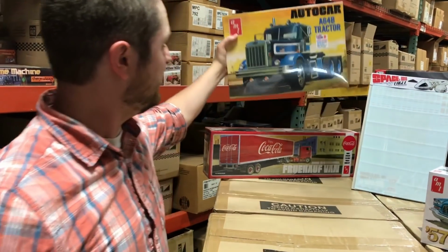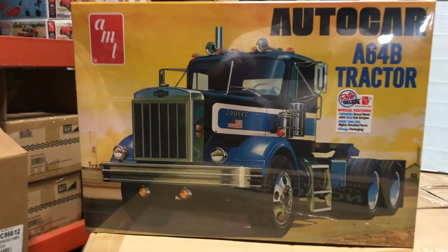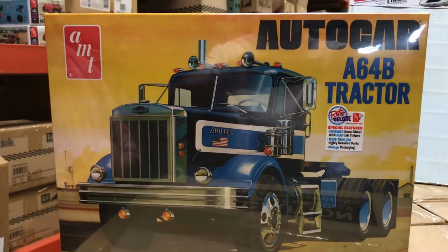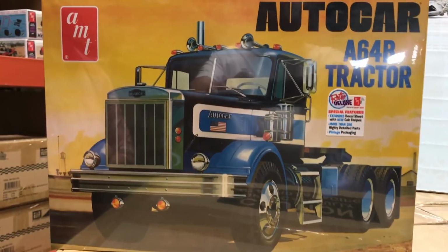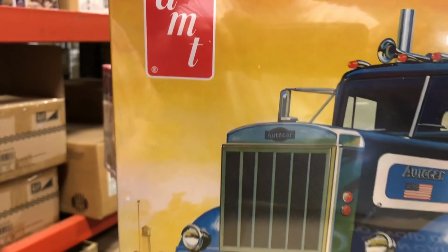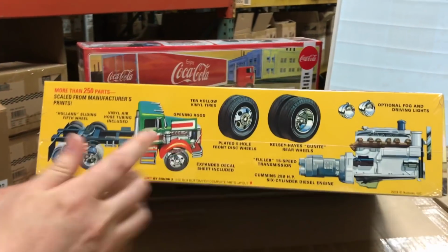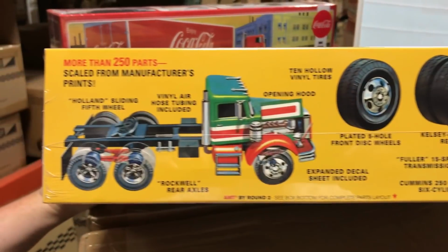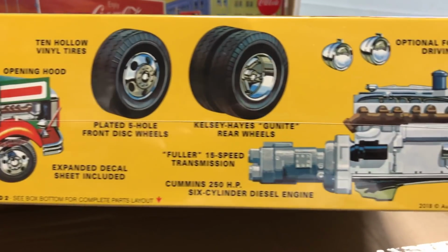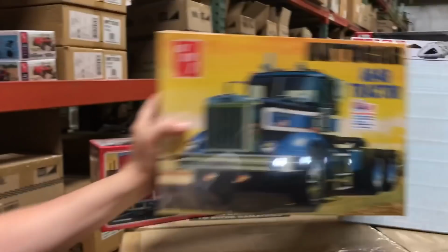Next up, this has been one that's been asked about by a lot of you truck builders. So this is the Autocar A64B tractor. So what's cool about this, lots of stuff. We expanded the decal sheet, added new cab striping. This kit has more than 250 highly detailed parts on it. We stuck with the vintage style packaging, and it's got some pretty cool features. Opening hood, 10 different hollow vinyl tires, the air hose tubing is included, sliding fifth wheel on it. I mean, just tons and tons of parts. It should be a really fun in-depth build for all you truck guys.